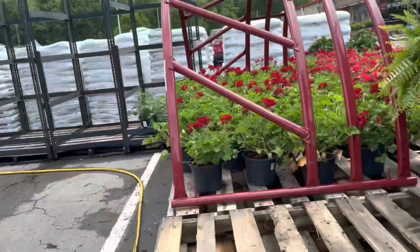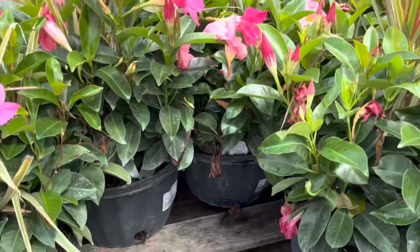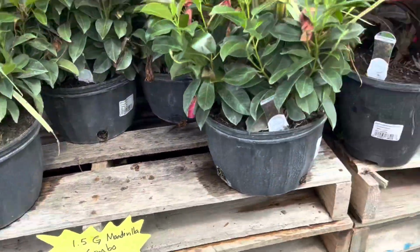And of course, since we're at Rural King, I have to look at the flower section, the whole garden section, really. So, you know, you just have to do that. You have to do that when you're a gardener, right? So let's give a look. Beautiful flowers. $19 for one of these baskets. That's pretty good. The combo basket.